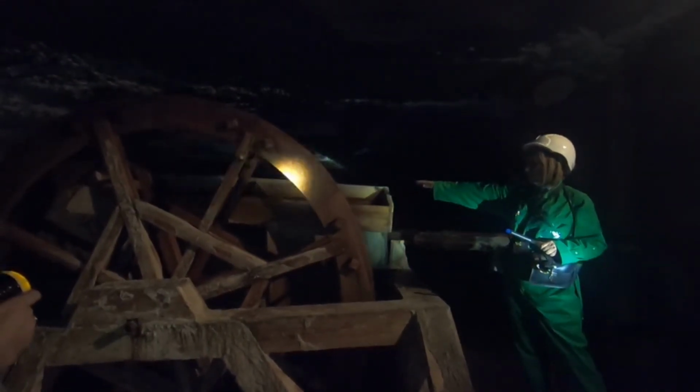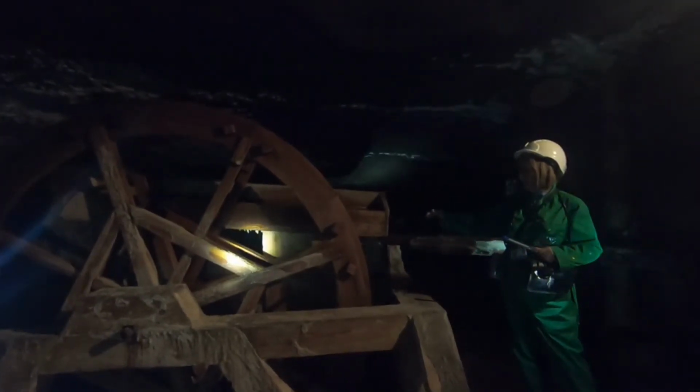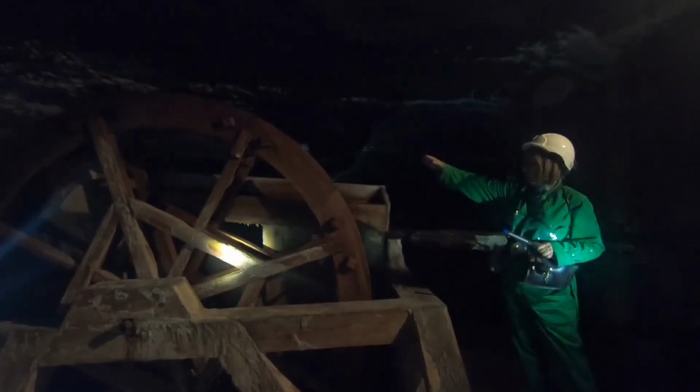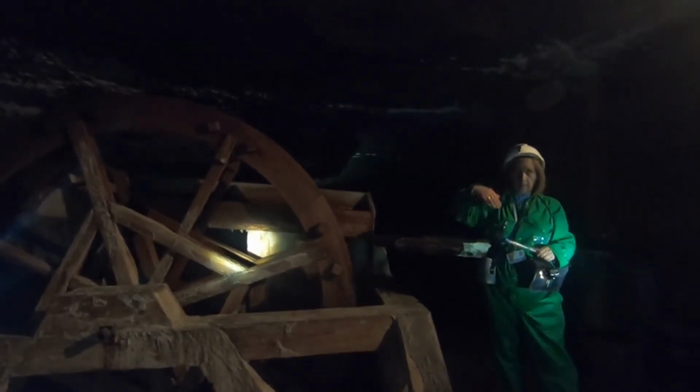One element is here, miners were pulling it. At the other side of the wheel there were small boxes into which water was taken, then on pressure water was put upper and in other nets of pipes transported next to container, above container, the pump and so on.